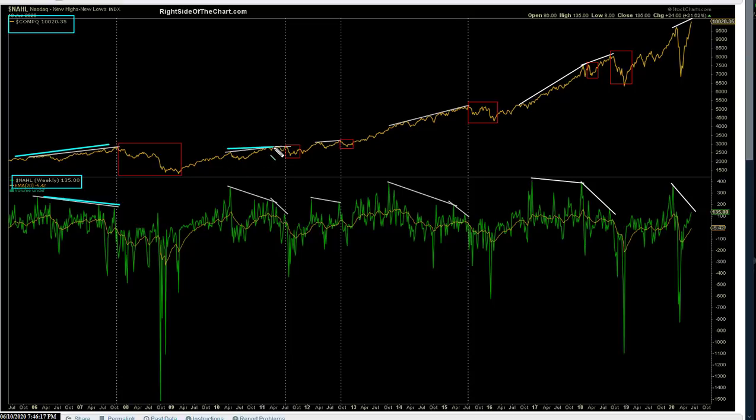And again, all the corrections along the way. You can see my divergence lines without fail. The biggest, all the bear markets and the biggest corrections in the past decade or more were all preceded by these clear negative divergences between the new highs to new lows ratio and the Nasdaq Composite. And there it is. So divergent high number one, correction one, and those divergences extended, became larger, you get a larger correction. And the thing is, we didn't even have divergence at this point leading up to that big 36 or whatever percent drop.